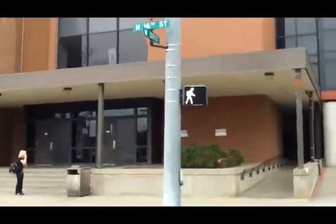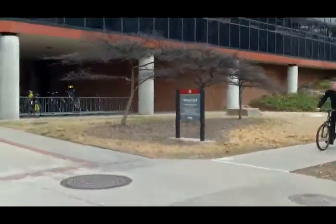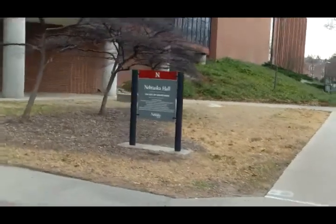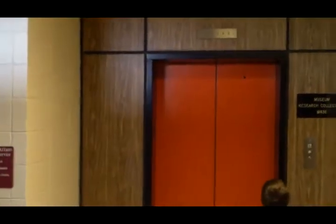16th and W. And there's the sign that says Nebraska Hall, College of Engineering. We'll wait for the guy. There we go. Engineering. Okay. University of Nebraska. Hey, front door is over here. Okay, here you go. Museum Research Collections. Nebraska Hall, University of Nebraska. Okay. It's a Westinghouse? Okay.